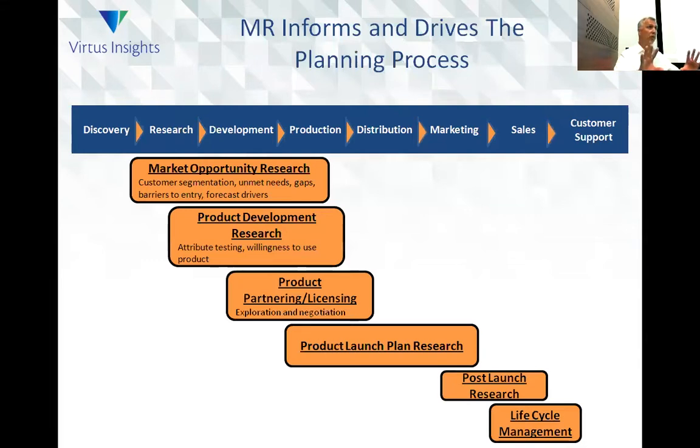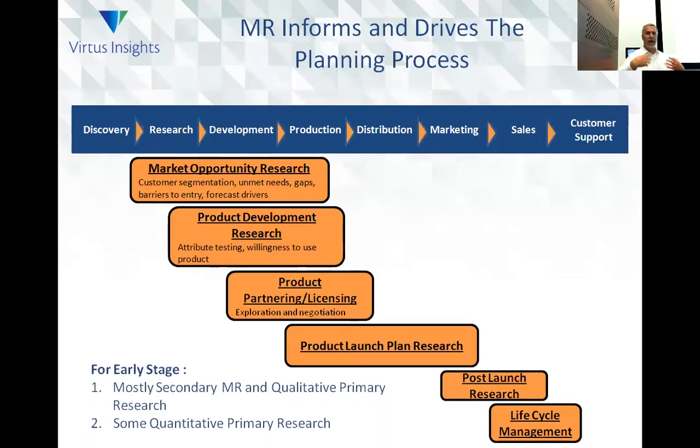For most of you that are at very early stages of coming up with idea generation, most of market research is secondary and qualitative market research. There can be some quantitative primary market research if you have the funding in place to do that and if it's absolutely necessary. But usually, most of you will be focusing on secondary resources and qualitative primary market research. So we're going to talk a little bit about this.